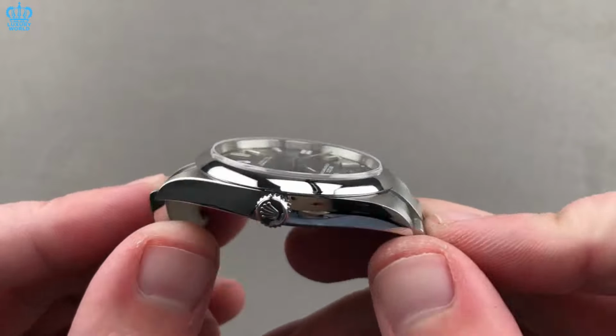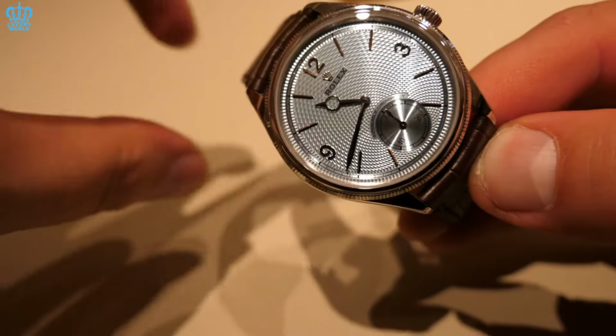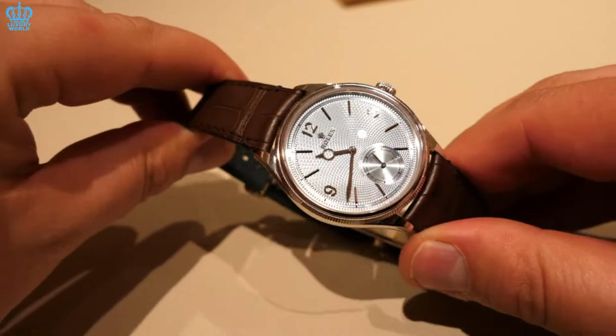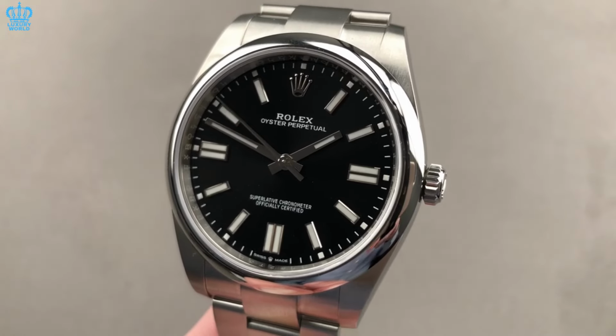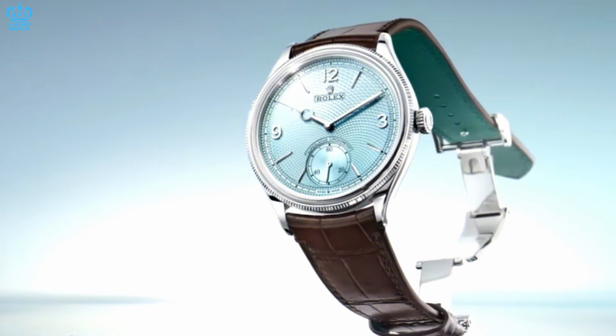Rolex Oyster Perpetual. The Rolex Oyster Perpetual is the cornerstone of the Rolex family. Its roots trace back to the original Oyster in 1926, which revolutionized watchmaking with its waterproof case. The Oyster Perpetual maintains a classy design that is both straightforward and elegant in all of its functions.